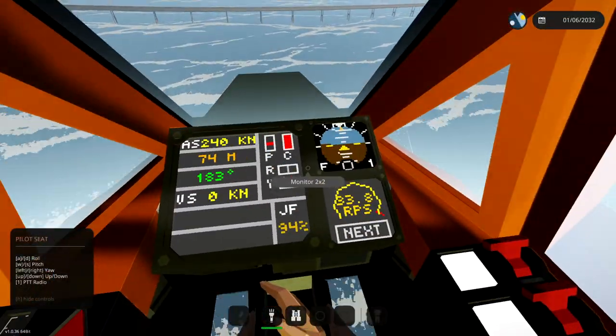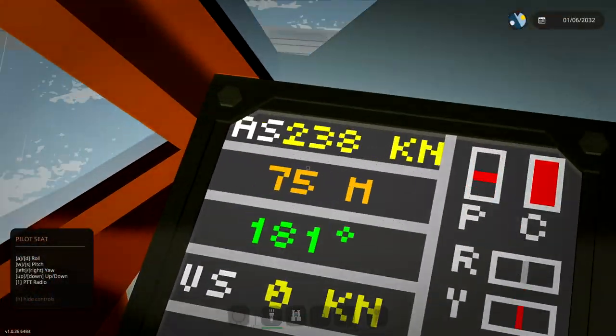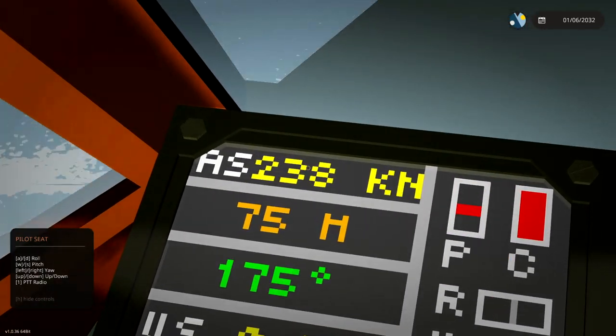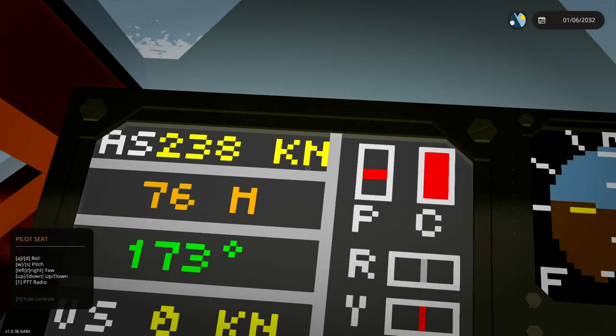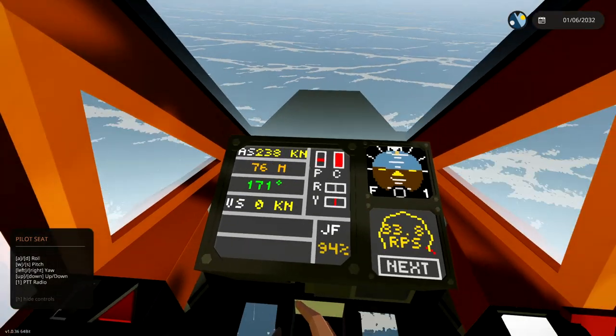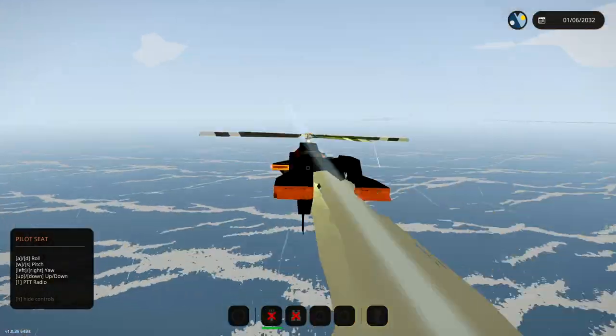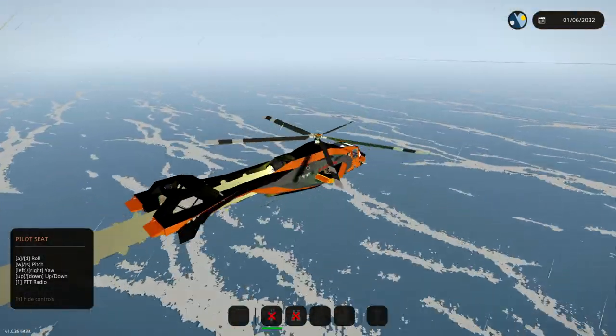All right, awesome. So, how fast are we actually going right now? I can't speak. What am I even saying? That looks like it's going 238 knots? Is that KN? Yeah, I think that's KN. That's pretty fast. In fact, that's really fast. That is very, very fast. And I don't really know where we're going.